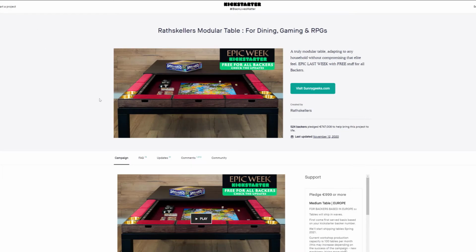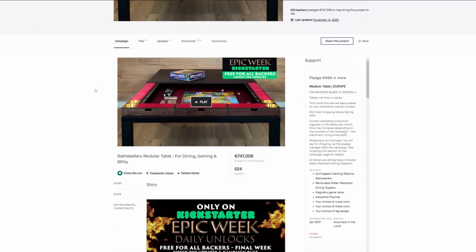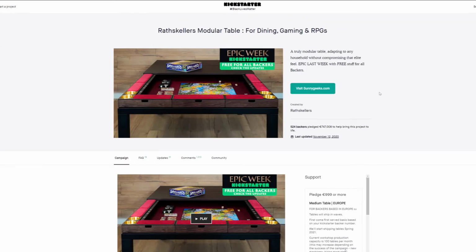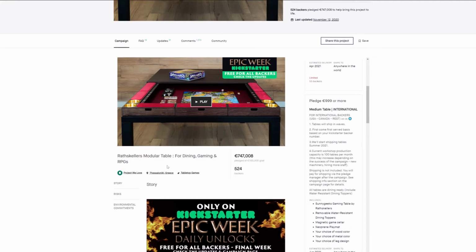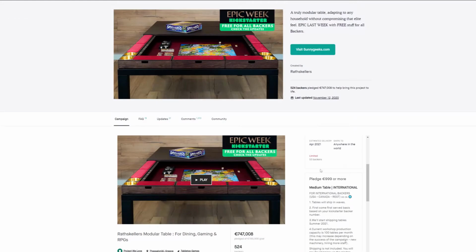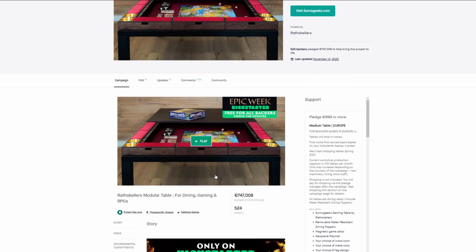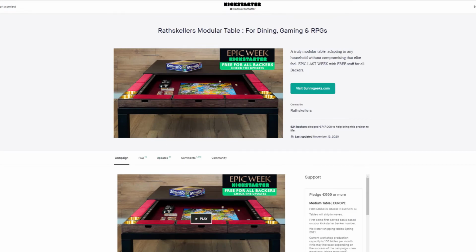Next is Gaming Tables. Out again, and they raised 747,000 euros. I wonder if they hit that $1 million mark with that amount. I'm not sure how it would translate. I'm not going to look into it right now. But congratulations on that. Is that their first project? I think so. So anyway, they made it. Good job. Check it out. If you're interested, they'll probably have late backers or late pledge.